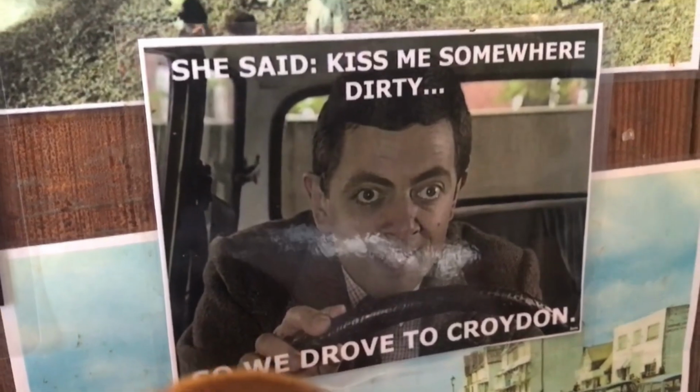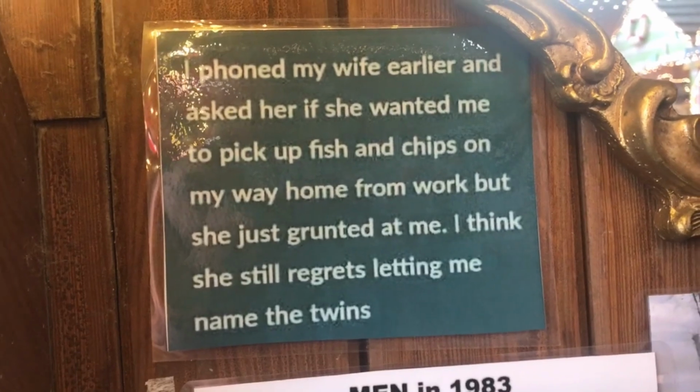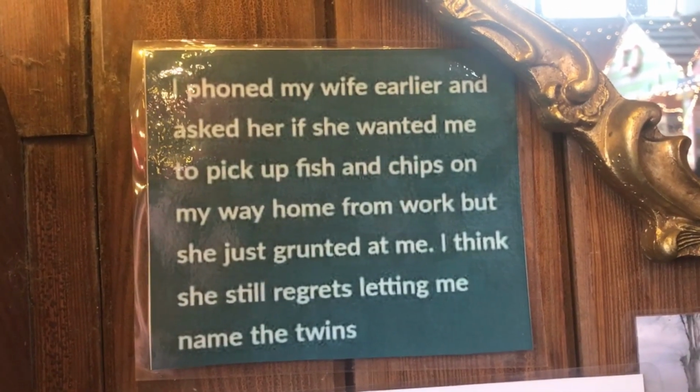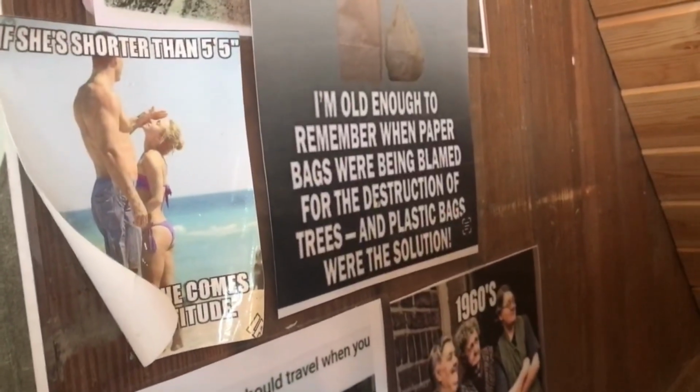Stopping here for some lunch. And if you're from Croydon, I think that one's more apt. That's it? No, that's not it. Where is it? Where's it gone? Oh, it's over there. For the shakes now. Yeah, got that one, yeah.